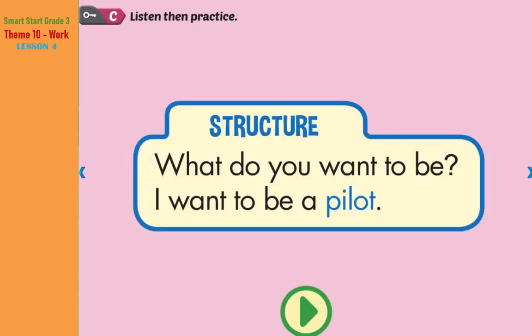C. Listen, then practice. What do you want to be? I want to be a pilot. What do you want to be? I want to be a pilot.